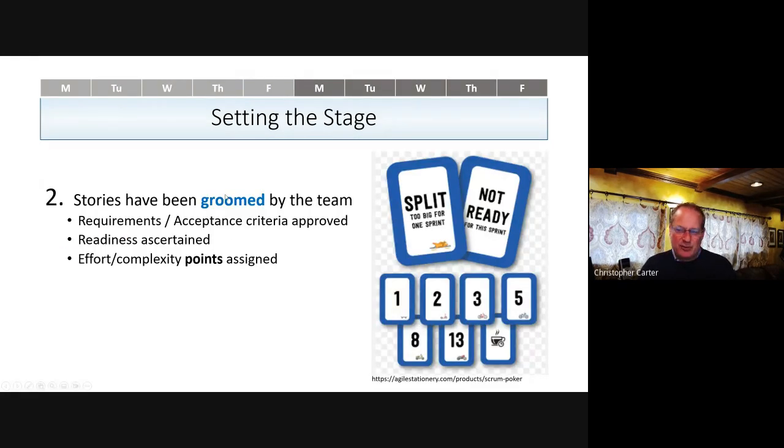These stories will have been groomed. Remember, that's one of the sprint rituals. So everyone gets together, they listen to the story, they make sure that the requirements and the acceptance criteria make sense. They make sure that the story is actually ready to be worked. For example, if you are making some changes for a new customer, you need to make sure that that customer has already been added to the database and onboarded to the company, or you won't be able to get all of the ID numbers and data for that customer that you need.